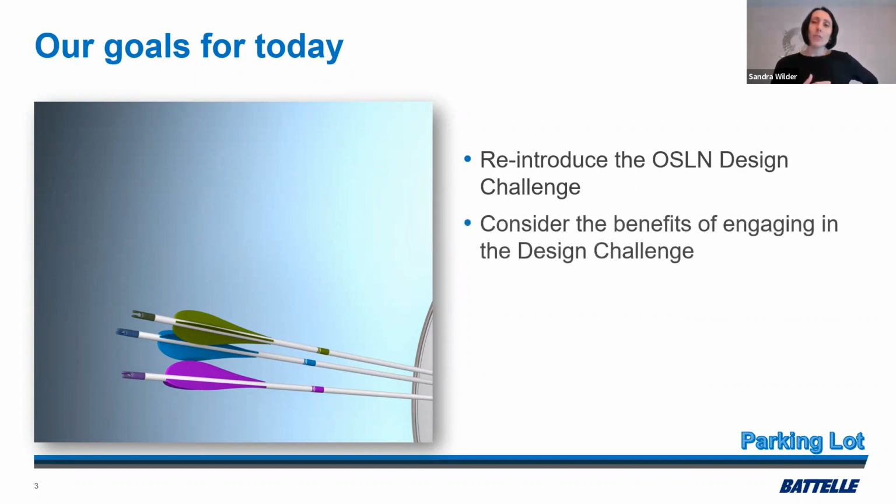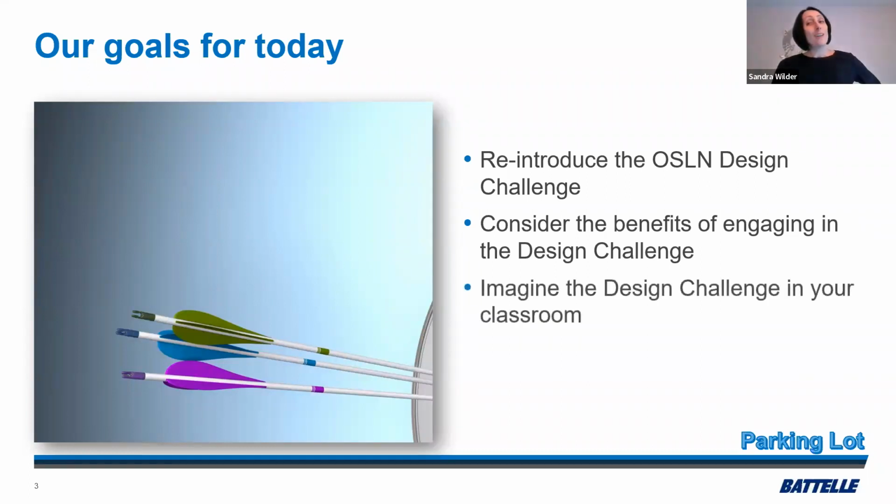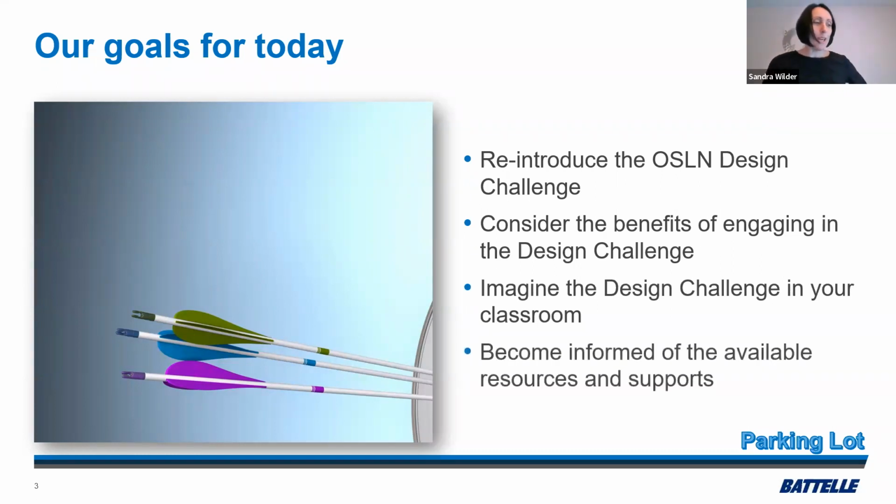We would really like you to consider the benefits of engaging in the Design Challenge, and we'll talk about that today. We would like you to imagine what the Design Challenge will look like in your classroom. And of course, leave today knowing what the supports and resources available to you are. You are not going to go through this alone. We are very invested in this program, and we provide a lot of resources and supports.